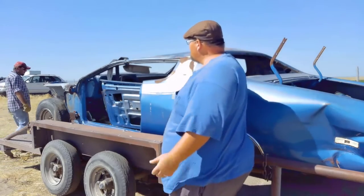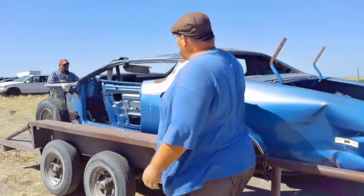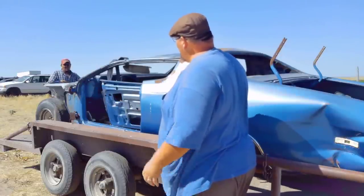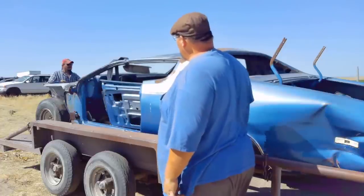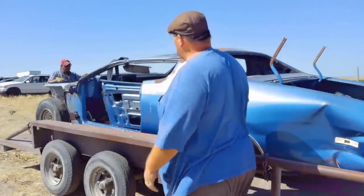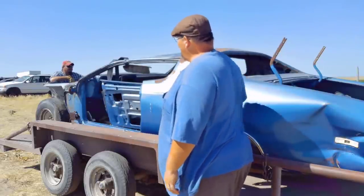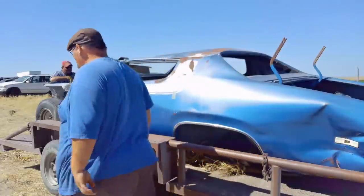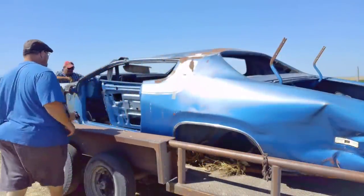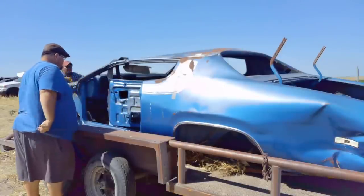Everyone wants easy projects. They're like, oh no, this is junk, this is trash. It's like, no, it's not. The only way this would be trash is if it was split in half or completely smashed. Of course, if it was something older out of the '20s and '30s, then you can take it and restore it. But something like this, no, that's easy. Well, I guess we gotta head on up and see what stuff there is.